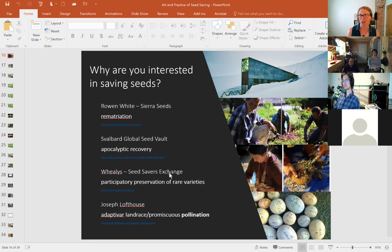Seed Savers Exchange is a cooperative, and there's the catalog where they sell stuff. That's how they support their nonprofit. But there's also an exchange between all kinds of seed savers that they've facilitated for, gosh, probably 40 years. That's kind of a different catalog. Everybody who wants to get involved in that is trying to keep those varieties the same from year to year.